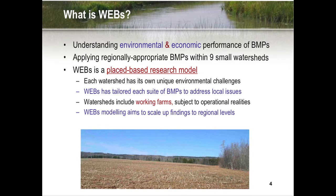We've been calling this a place-based watershed scale research model because each of the watersheds, of course, has its own unique environmental challenges, and each of the teams in those locations, with some of the local stakeholders, decided which agricultural BMPs should be researched at those locations based on the environmental issues they're facing.